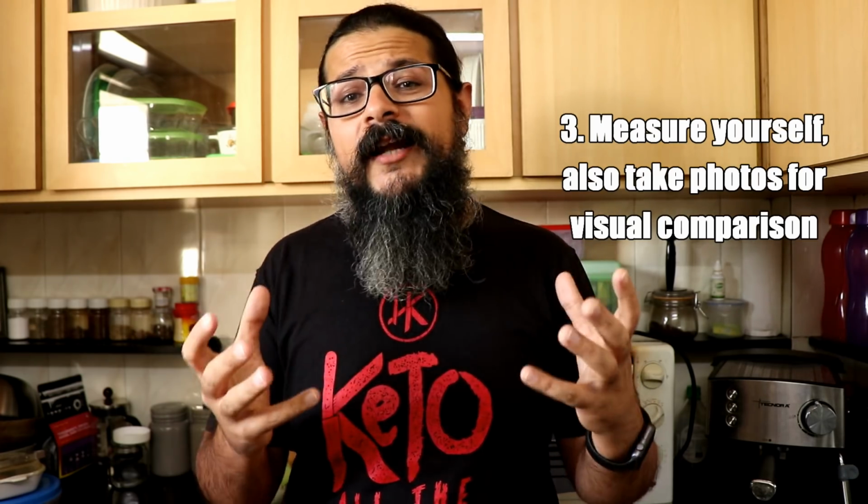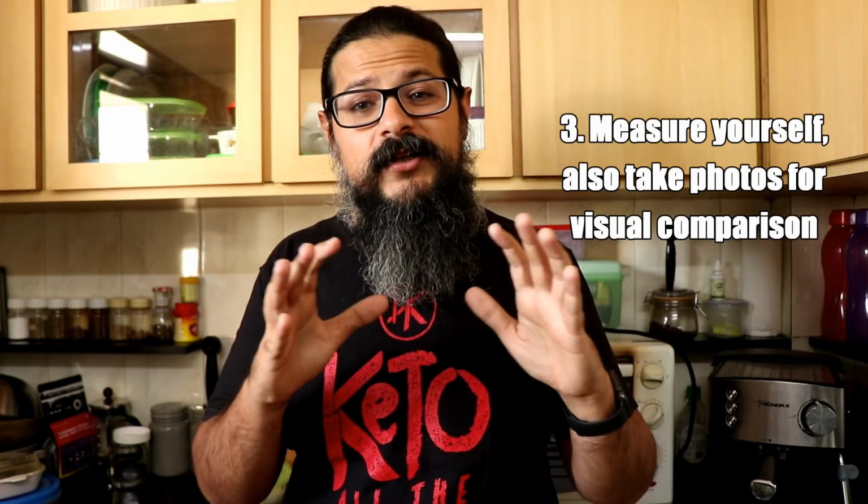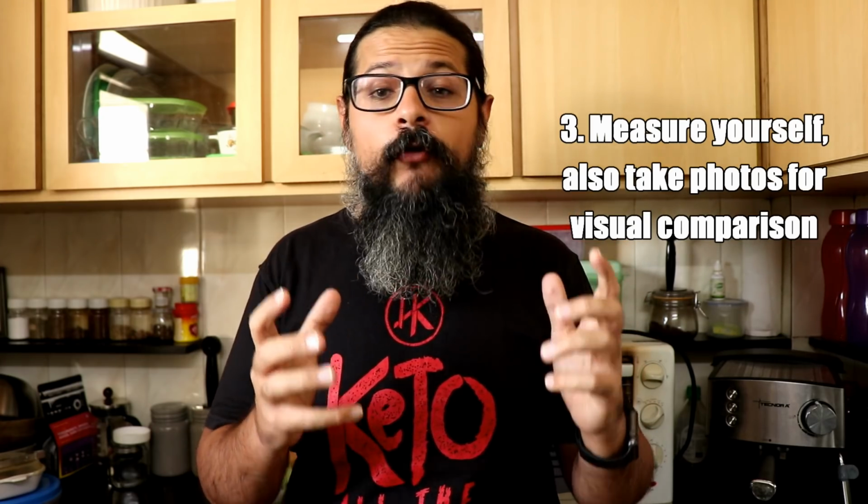Point number 3, please measure yourself. Now, it's good that you are weighing yourself, and that's a good way to keep a track of your progress. But the weighing scale is not the only way to see progress. Sometimes you are losing inches. So measure your waist, measure your butt, measure your arms, and keep a track of those measurements as well.